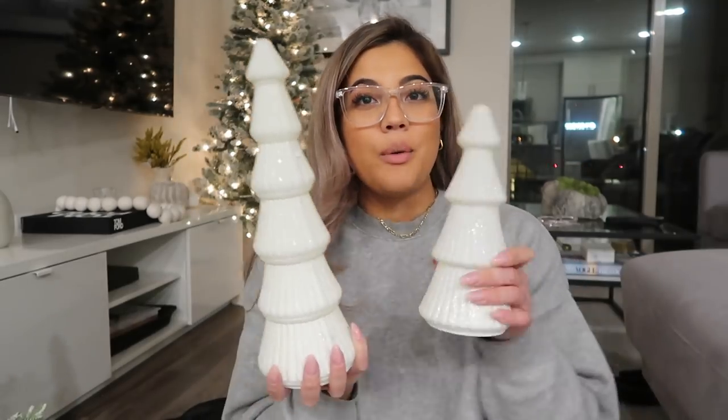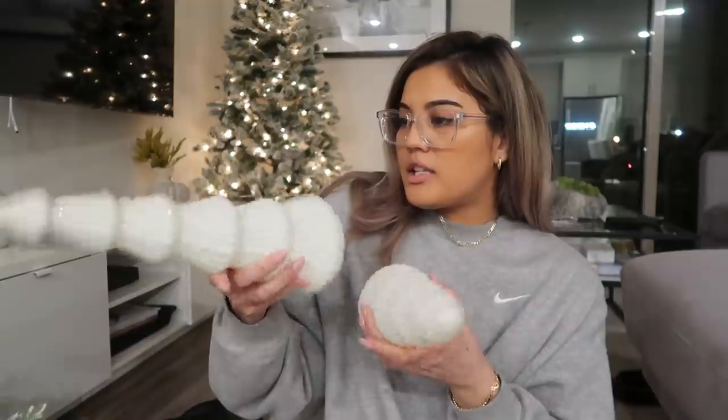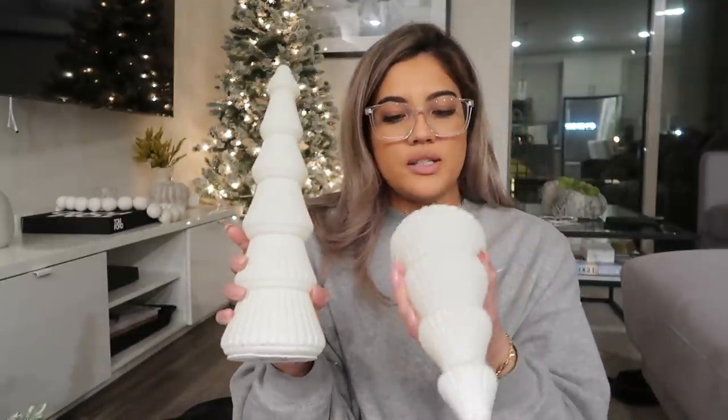So now for Target, I didn't expect to get so much from Target, but of course, we all know how Target goes. You walk in there expecting to get one thing and then you end up getting 10 things. I got more trees. I don't know why I keep getting so many trees. I'm thinking I want to put these 2 on the coffee table. This is from the Threshold line. This one was $15 and then the shorter one is $10.